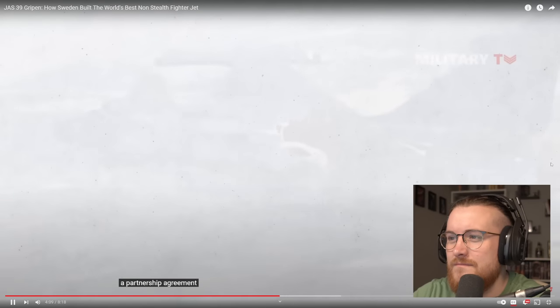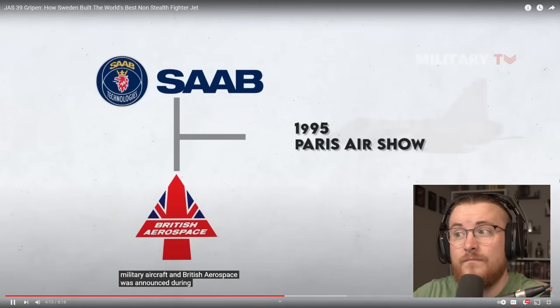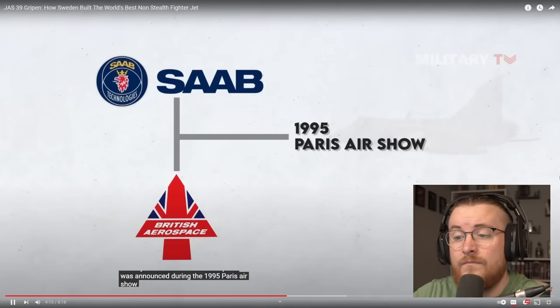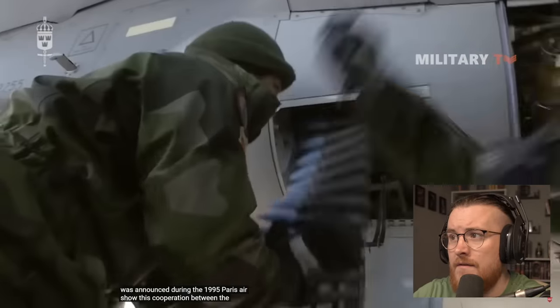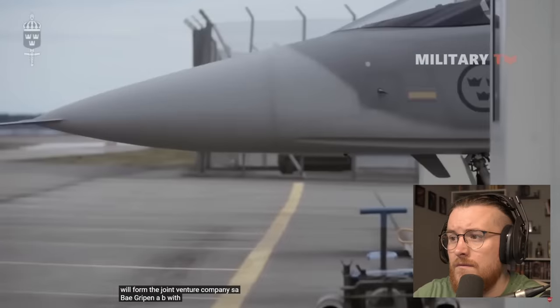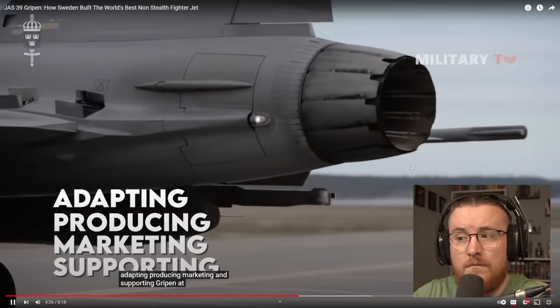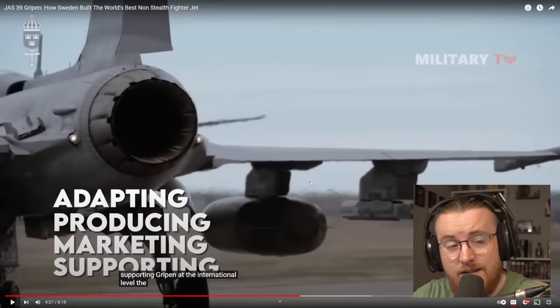A partnership agreement between Saab Military Aircraft and British Aerospace was announced during the 1995 Paris Air Show. Okay, I didn't know that. This cooperation between the two will form the joint venture company Saab BAE Gripen AB, with the purpose of adapting, producing, marketing, and supporting Gripen at the international level. I did not know that.